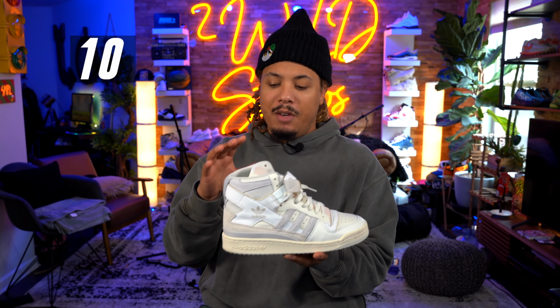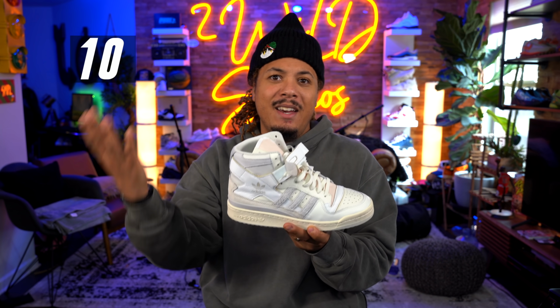But coming in at number 10, we have the Adidas Forum High. This is in the Orbit Gray. This one released a while back. It is the Forum 84 High. That's actually the term that was given, showing its high resemblance to its OG original release, and it's in this Orbit Gray, which is covered in a very soft suede mixed, of course, with a majority of leather.